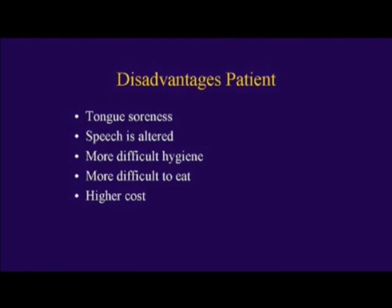More difficult to eat? Not really. It's no different than a patient who's wearing buildups on a labial case. It's just because they have that bite plane anteriorly, which again is analogous to composite buildups. They do very, very well.